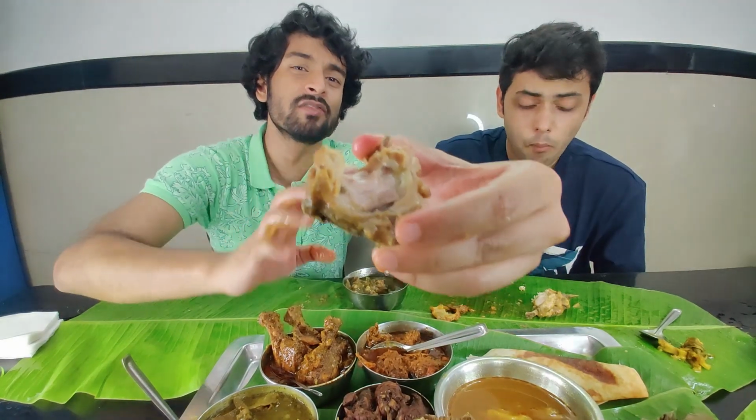Let's see. I told you, right? Green chili. Instant flavor of green chili. Instant. And the chicken is cooked so well. It's also been served hot, which is probably what we're enjoying even more. The thing is, I might be sweating, but trust me, that is good. It's spicy, but it's the kind of spice which you want to keep eating because you're actually enjoying its flavor.